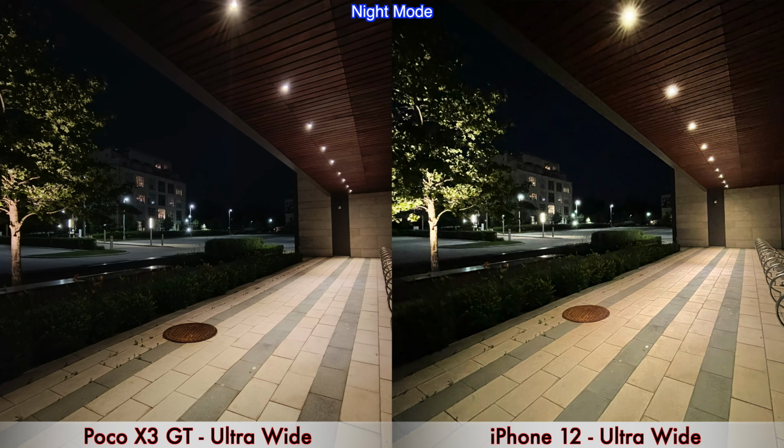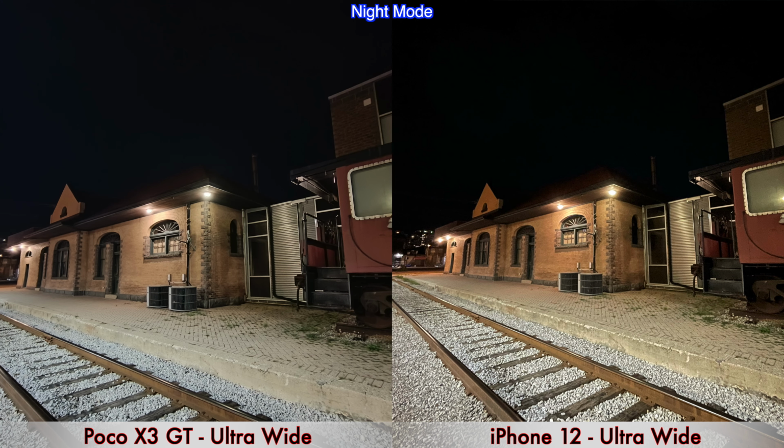Now, even though the POCO X3 GT is the much cheaper device, it feels like every single picture that I took with the ultra-wide lens, and of course that night mode, is better than the picture that I took with the iPhone 12. Mostly because those pictures are a bit sharper, even though the pictures from the iPhone 12 are a bit brighter, but you can easily edit that. So overall for the ultra-wide camera and the night mode, it feels that the POCO X3 GT does better than the iPhone 12, which is quite impressive considering how affordable this phone is.